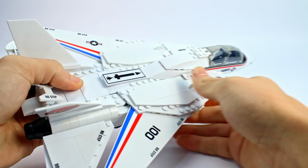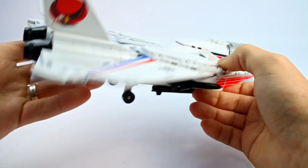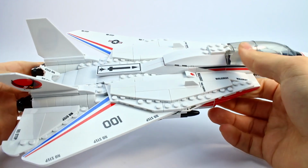But yeah, overall, this is pretty sturdy. You do have to be a little careful where you grab, because this thing can get in the way, and then the missiles can kind of disjoint. But other than that, very swooshable. I've found myself swooshing it around the room more than once.